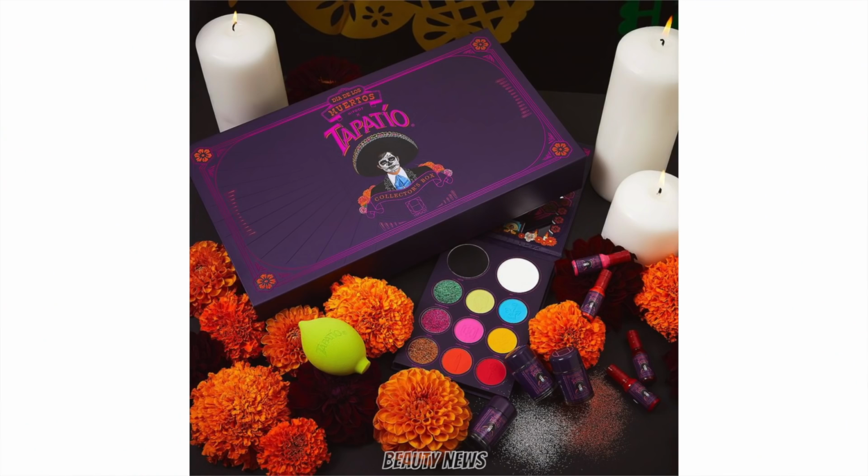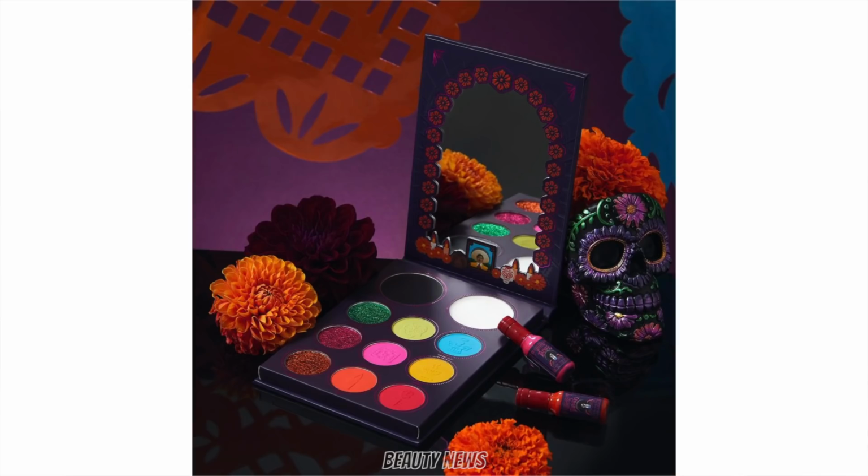Hipdot and Tapatio, they have released a collection. There is a palette, 3 loose glitters, 4 lip products, and a sponge. Now the palette is an 11-pan palette.